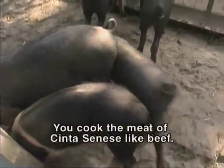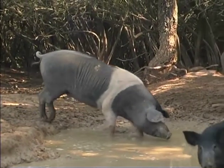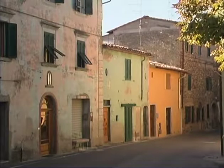So you can treat the meat of Chianti like beef. You have to cook it really few minutes. Not like the normal pigs that you have to cook until it is white. It has to be with blood inside, like the T-bone steak of beef. And it's really good. No one who has tasted the Chianti would argue with that. And the easiest way to get that opportunity is to visit the local restaurants that proudly serve the prized pork.